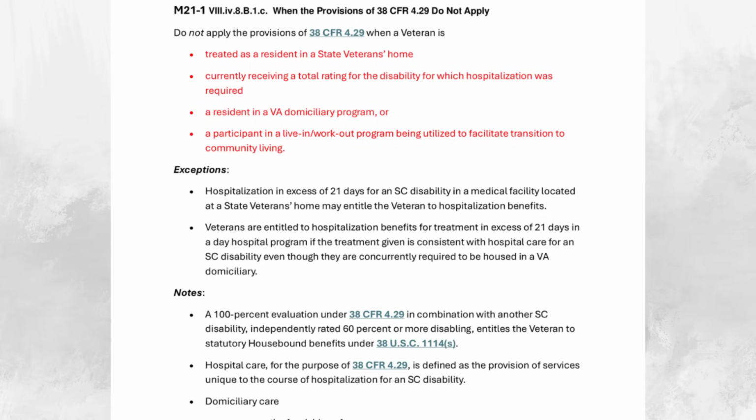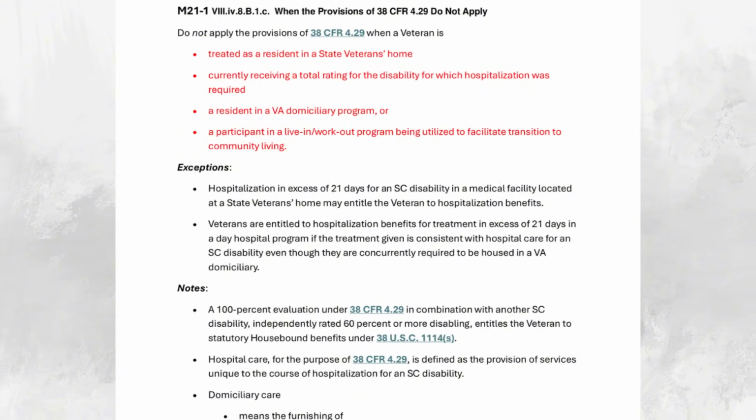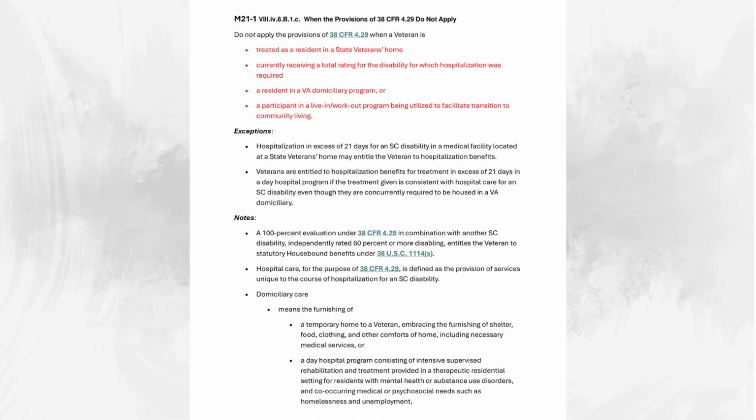You have to come here and see, okay, do either one of these bullet comments prevent me from obtaining 4.29? You don't want to sit there and guess. A lot of people ask me, and I have to look at all that medical evidence. You know, is it at a state home? Is it at a VA facility? All that is what raters are looking at to make that determination. Let's keep going. Slide number 3.